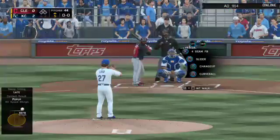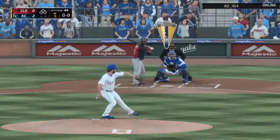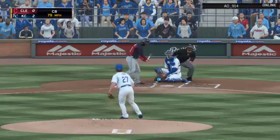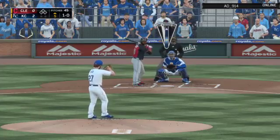Leading off the inning, Abraham Almonte, as they'll look to get something going here and even this game up. And right here is an important time for them to climb back into this one. They definitely want to even this one up sooner rather than later.